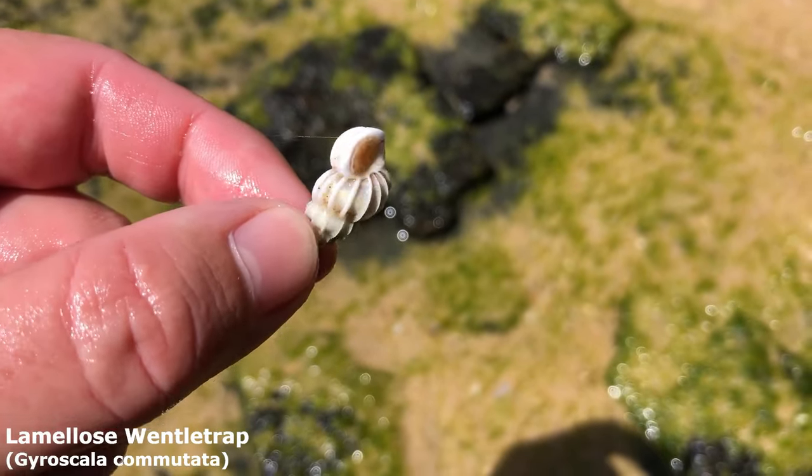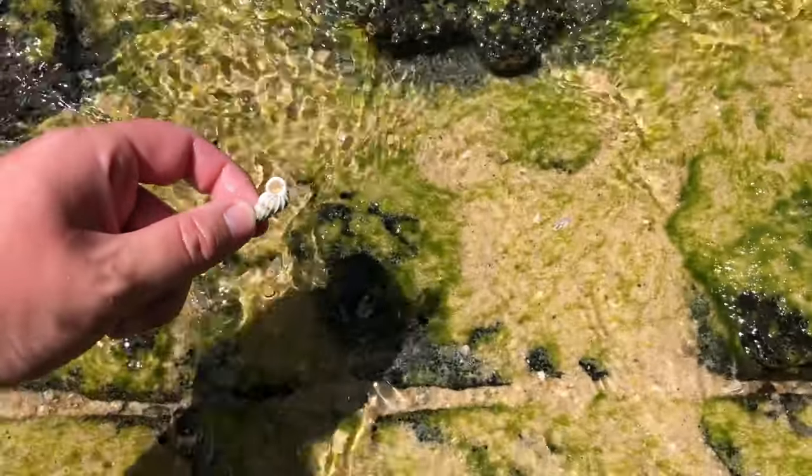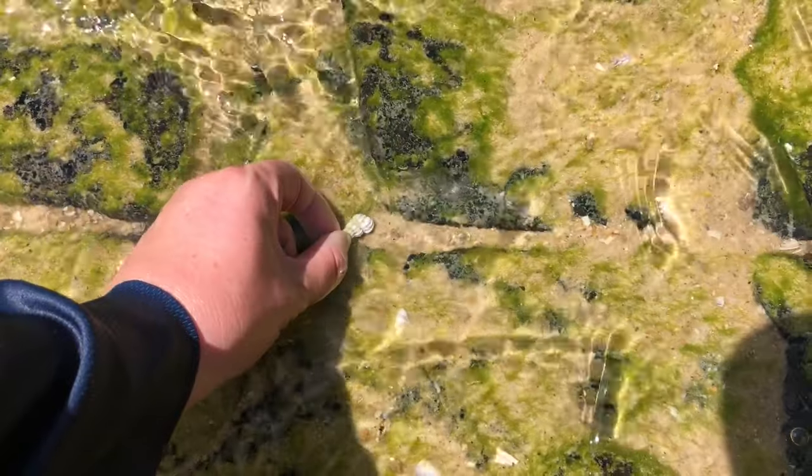Unless there is a creature in it. Look at that yellow thing right there. That is a snail boy. He's got his operculum in front of the opening. I'm sorry, Mr. Snail Boy. I don't know where you should go, but I'm going to leave you exactly where I collected you from.